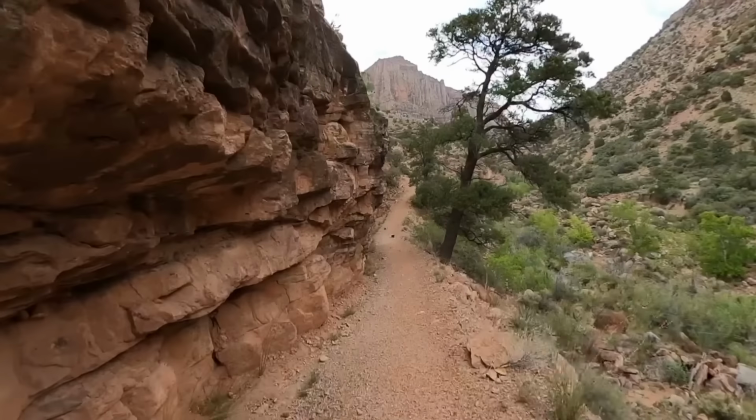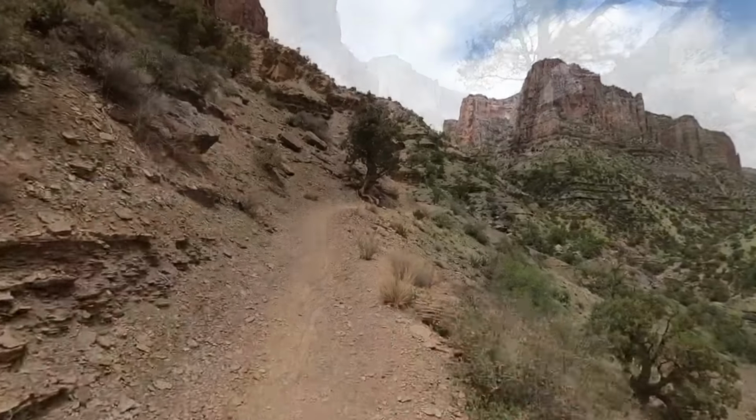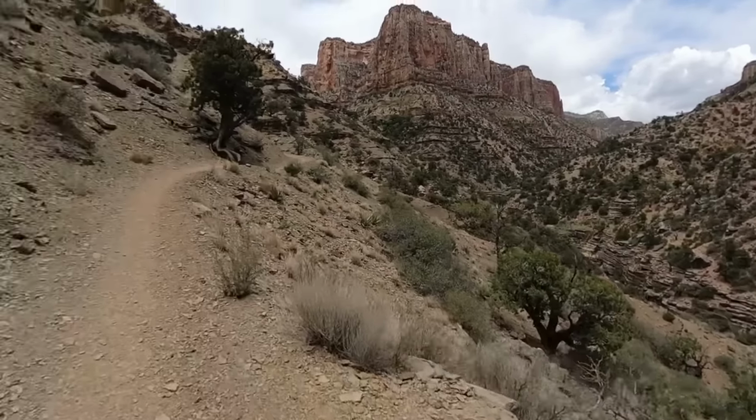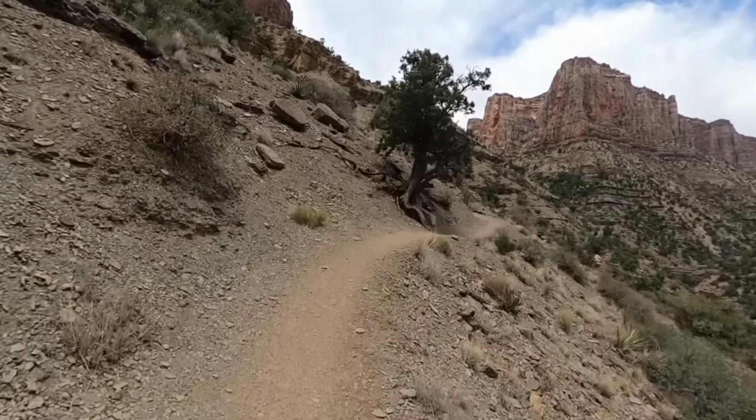You can see it's raining, and it does rain in the Grand Canyon. It does snow in the Grand Canyon. The North Rim is closed for about half of the year for snow, so nice to know before you start going here. And again, I'll talk about planning on the website.